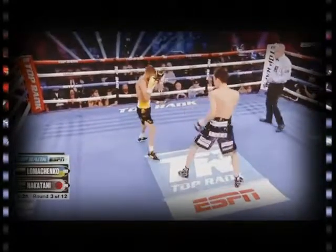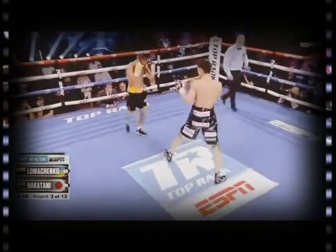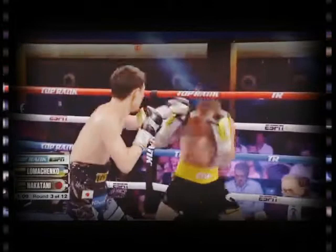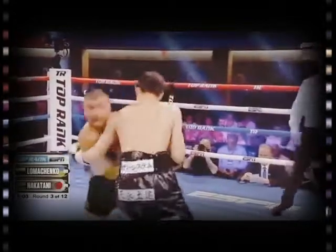The veteran move right there from Loma. He didn't take the bait from Nakatani. He knows that Nakatani's bewildered right now and frustrated. Of course you want me to go into the lion's den where your back is against the rope and you can try to get a big right hand off. No, you're going to come back out to sea with me where you basically have no answers.